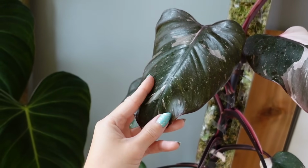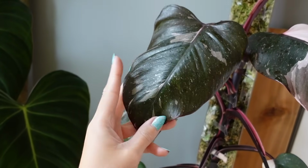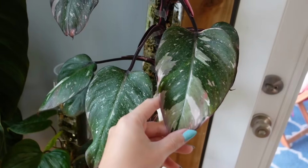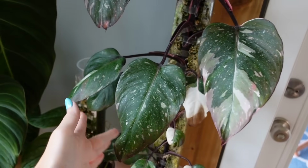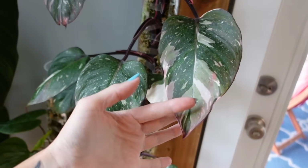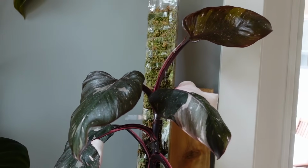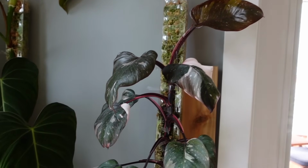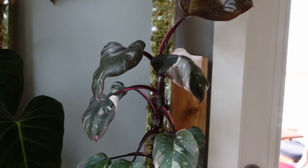If you see any spots or residue on these plants, it's because I've been spraying all my plants down recently with different treatments. So that's what that is, especially these ones. I'm trying to keep them in their healthy condition. But yeah, I've been loving the Red Anderson so much. I really wasn't sure what I was gonna think of it, but no, I'm really happy with it.